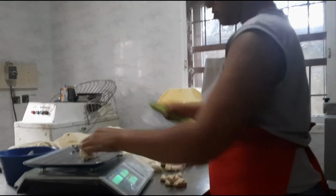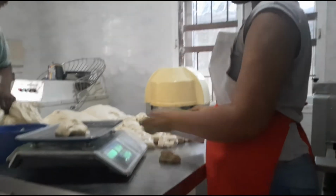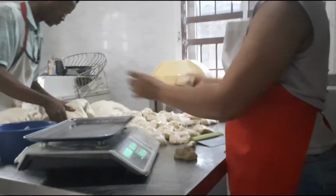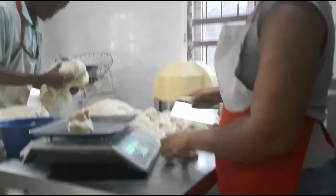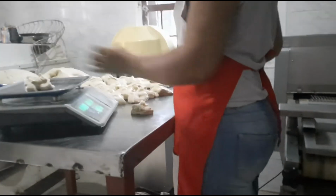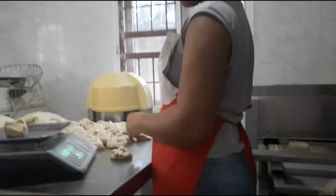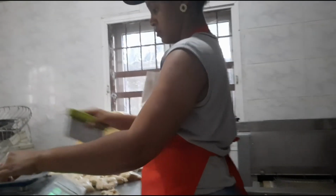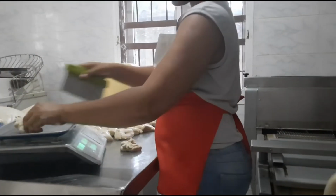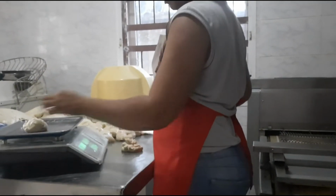I do the family bread as well, but I concentrate more on this one because I realized that it was a fast moving one for me, unlike the big family bread. The big family bread doesn't move as much as these tiny ones. These small ones, even if I make 10 bags, it finishes in a twinkle of an eye. I make 10-15 bags, it's finished. It's usually not even enough in a day. So that's why I concentrated more on this. If I make the big family bread, sometimes I find it difficult selling up to even 5 bags a day. But this small one, I can sell up to 10 bags in one day. So guys, this is a game changer for me. That's why I concentrate more on these small tiny ones.